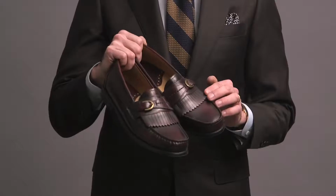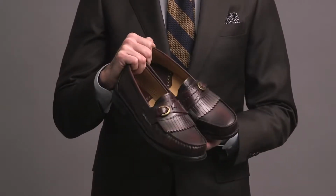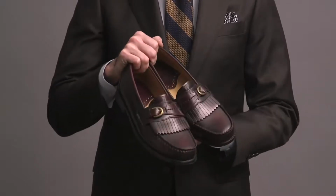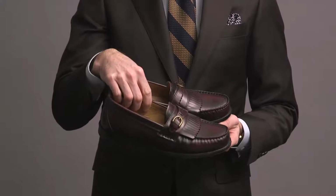Interesting pair here by G.H. Bass. It's a kilty loafer, but it has a buckle on it too. G.H. Bass, obviously known for their Weejun loafers. I really like this shoe. I wear it a lot. You've seen it on the channel before. They're very comfortable, and they have great style.